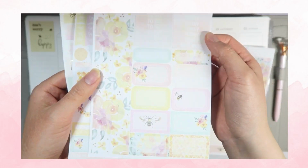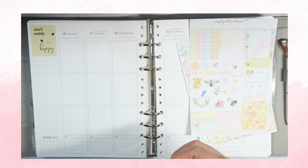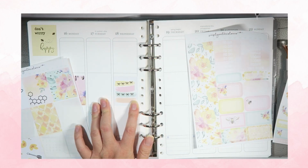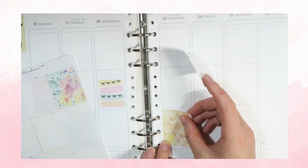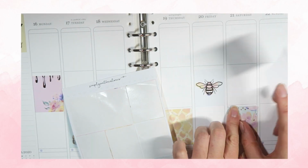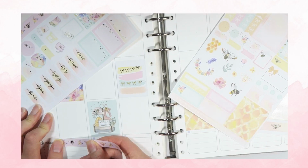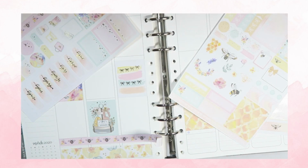Today I'm going to be using the honey mini kit along with the sampler and the fourth page from the deluxe kit in the pink lemonade kit. I was foiling it in office and it didn't foil well, so I thought I'd keep it. And the colors actually went really well with this kit, so I thought I'd use it here. I'm going to be pulling in some icons and bow headers from that sheet, only available in the deluxe kit. That sampler that you see is available as an add-on and it's included in the deluxe.